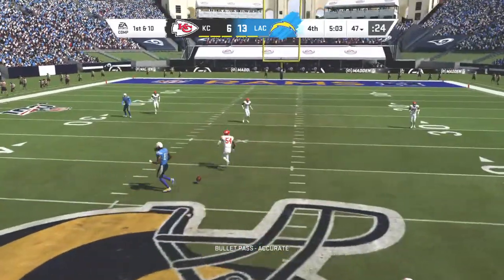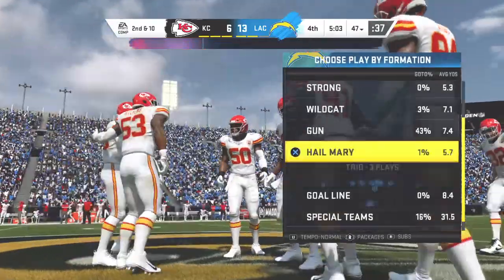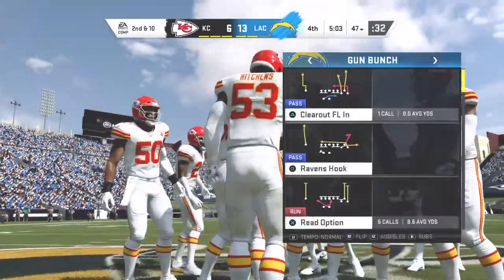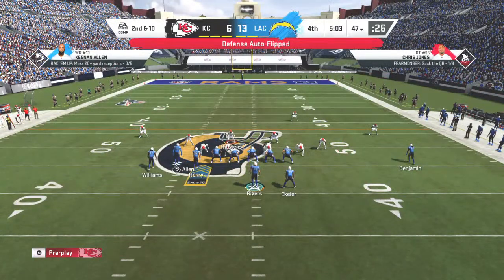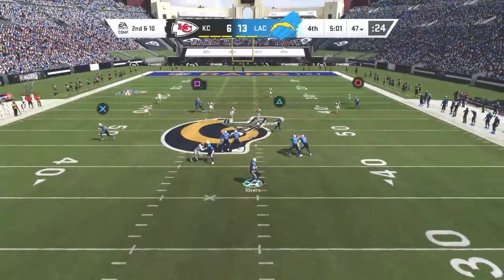Throwing Rivers. And the coverage terrific there as that's knocked down and incomplete. Mike Williams, the intended target. That'll bring up 2nd down. It's always a battle. Who's going to win on 1st down, the offense or the defense? Let's face it, if you've got the ball, 4 yards or more on 1st down is what you're aiming for. They tried to throw for it there. Nice effort to knock that one away and bring up 2nd down.